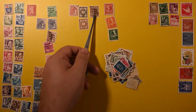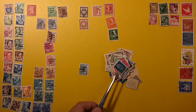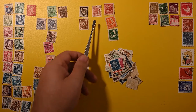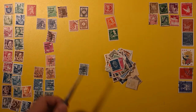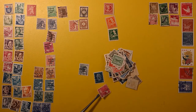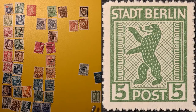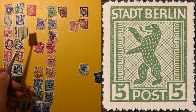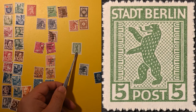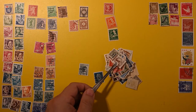Move the Thurgeons, put that next to that, move this guy over as well. Actually, the 60 is probably one we haven't done yet, so I'll leave him there, hoping to find his match. There's the 40 match. Here's another Berlin, this time with what they call the zigzag stitch or perforation. I believe most of these come in both.